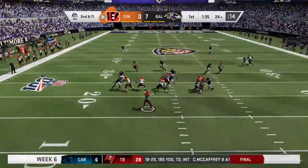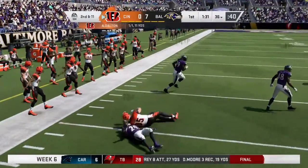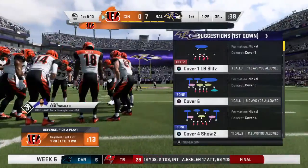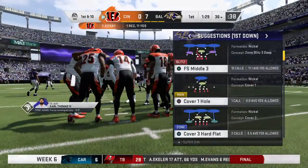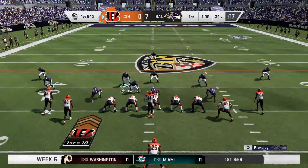Fakes the give to Bernard. Dalton brought in here by Tyler Eifert. And they're able to get this one across the 35. It's a Bengal first down, a pickup of 11. So from the 36 now, 1st and 10.